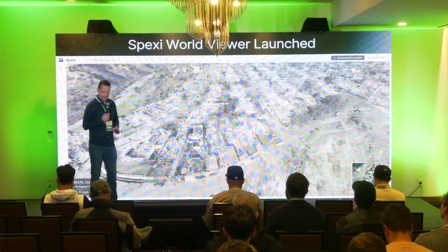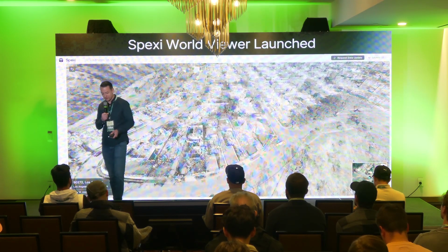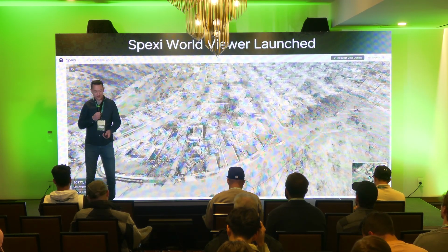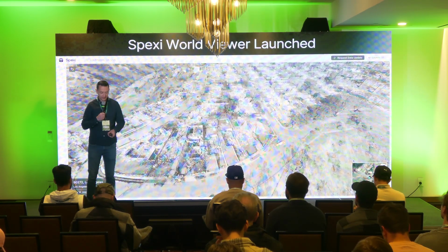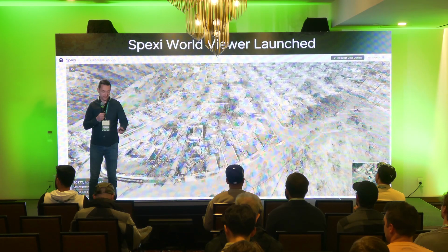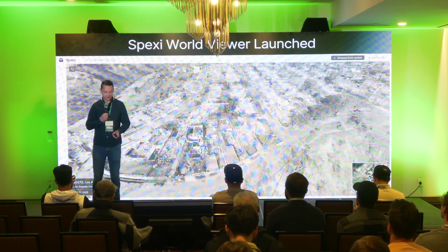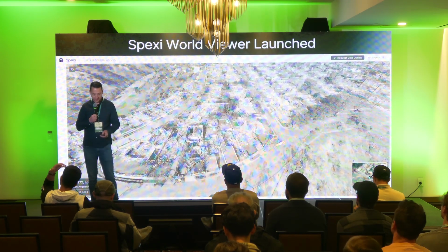I mentioned earlier that Spexi World Viewer. So this is a screenshot of that aerial street view of sorts. This data in particular, we're getting, I mentioned, a lot of traction with cities. Here is a capture just outside Los Angeles last week, of the area that was devastated by the fires. You can see that this data is extremely valuable in that sort of intelligence and insight on the ground conditions.